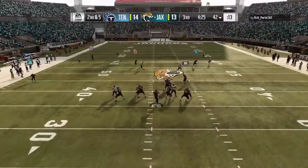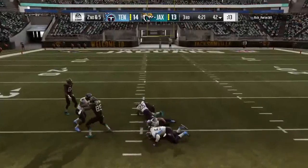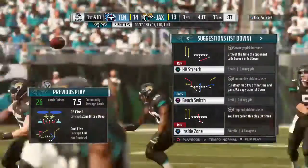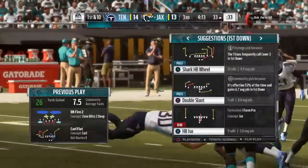Shotgun now for Bortles. Now he'll dump it underneath to his running back, complete. And he's going to get this all the way down inside the 35. A good pickup there, 26 yards.